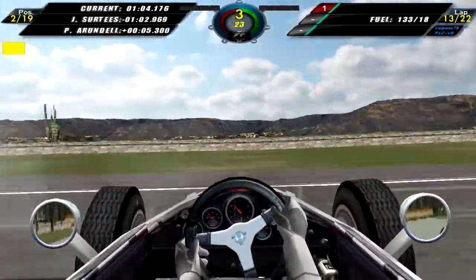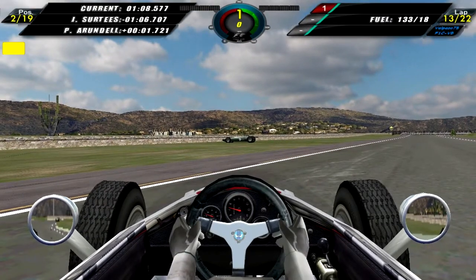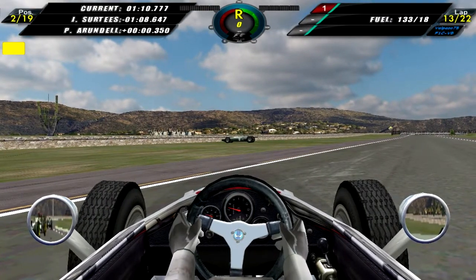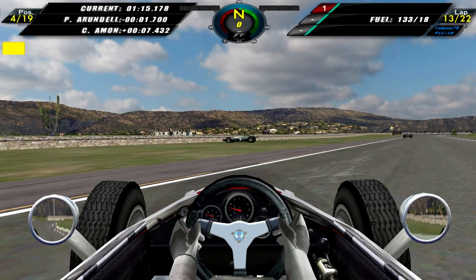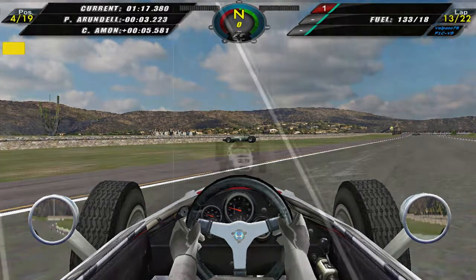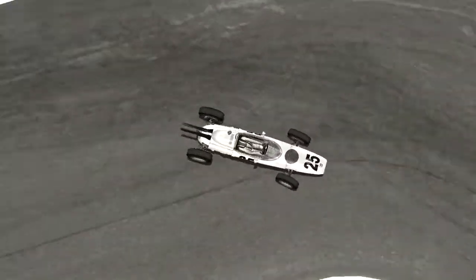Now moving on to lap 13 he pulled away even more, and I once again go wide through that corner, touch that raised curb that flips me over, and I try to get back into gear. However, that killed my engine and we are out of the Mexican Grand Prix, unfortunately, as we take a look at a replay of that.